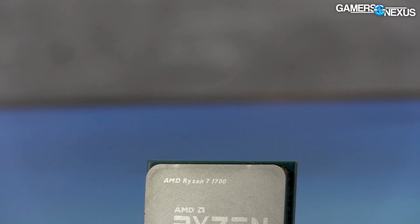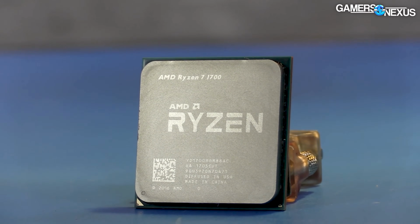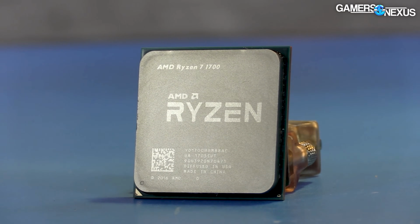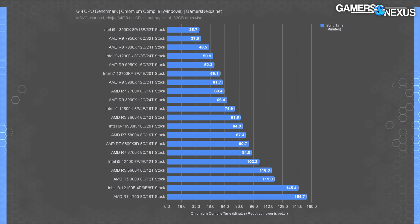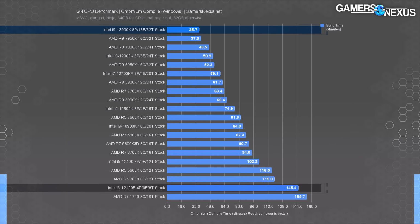If you've been hanging on to one of these, like a Ryzen 1000 or 2000 production system for years now, and it's noticeably slowing down your work at this point, it's probably wise to start shopping for an upgrade. The 13900K tears through Chromium in 77% less time than the Ryzen 1700 from 2017, which is on par now with an i3-12100F, a quad-core that sells for about $100.